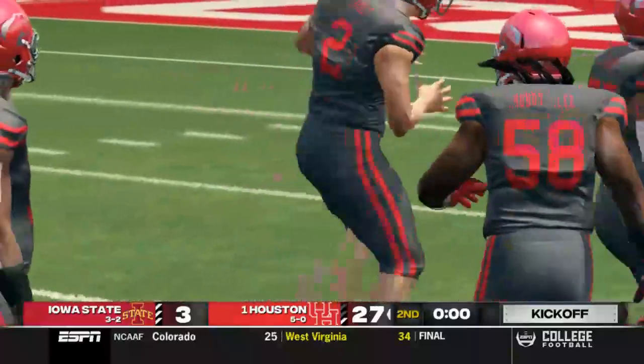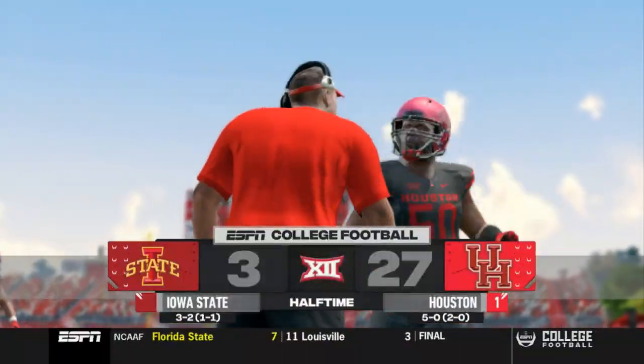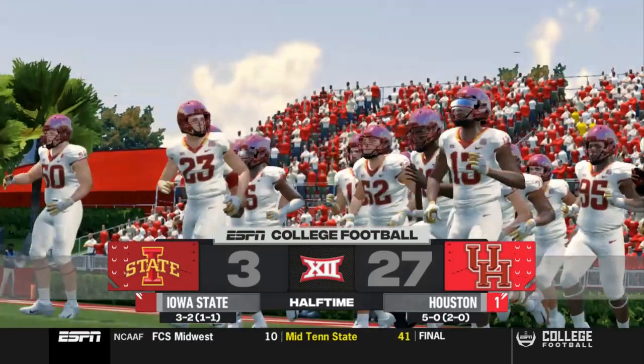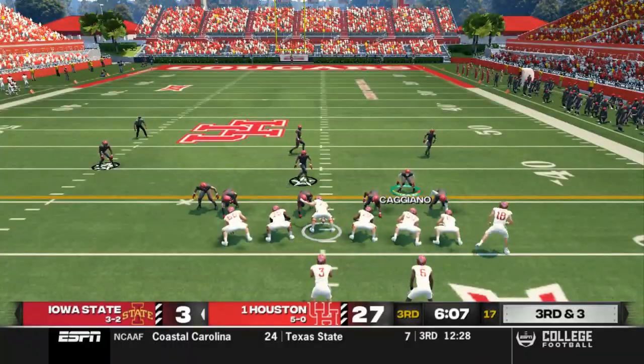Wasn't pretty, but it goes through, and that's 3 points. 27-3 here at halftime. Just an absolutely dominant first half for both sides of the ball for our team. So going into the second half, we are going to try to continue this domination.